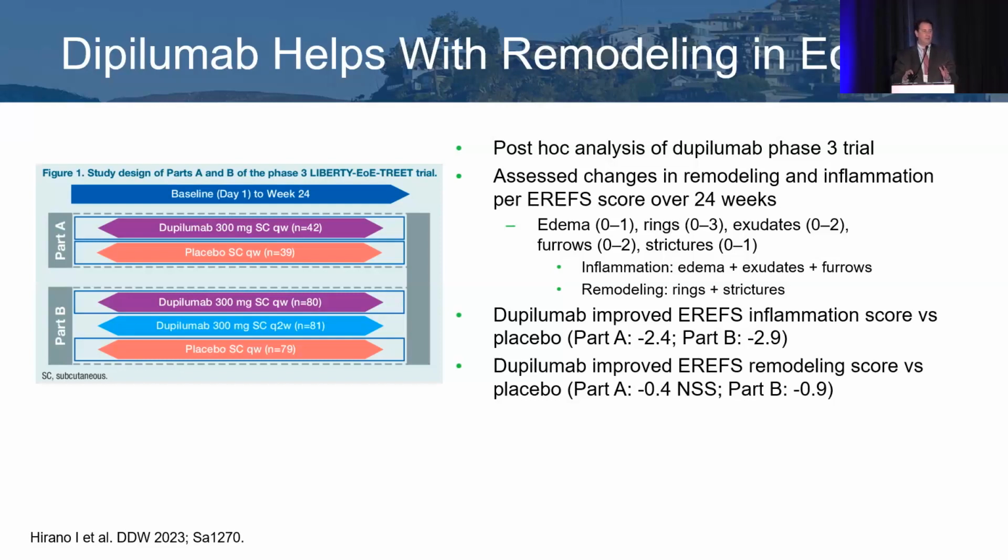The main difference between part A and part B is that dupilumab in part A, really its own individual phase 3 trial, was 300 milligrams sub-Q once weekly compared to placebo. Part B included an every other week dose in addition to the weekly dose compared to placebo. They had a whole host of outcomes that they looked at, primarily symptoms and dysphagia scores, but they also looked at endoscopic scores, visually with the EREFS score. Remember, that stands for edema, rings, furrows, exudates, strictures. That's an endoscopic score that our guidelines say that we ought to be using. I don't, but I should. But they also looked at inflammation, eosinophils per high power field, remission versus response, et cetera.